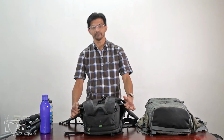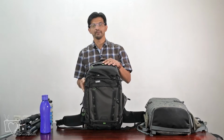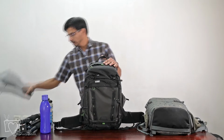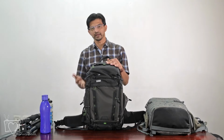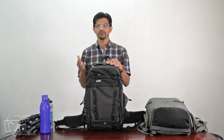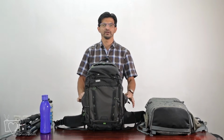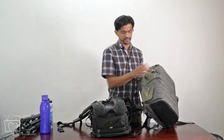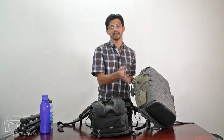These pockets are very useful. You can carry water bottles, a mini or medium sized tripod, a gimbal. You can even carry personal stuff. You can carry fruits, you can carry cookies, sunglasses, or whatever you want to access quickly. These two pockets are very useful. A dedicated tripod holder on one side of the bag can be a waste if you are not carrying your tripod at that time.